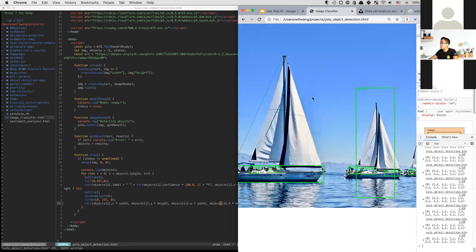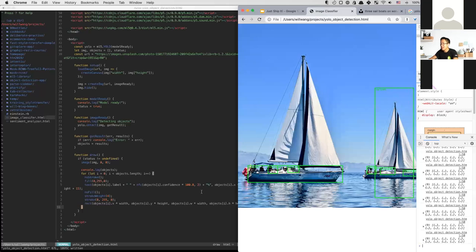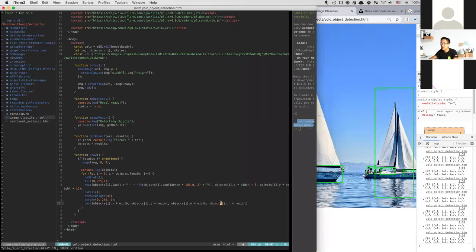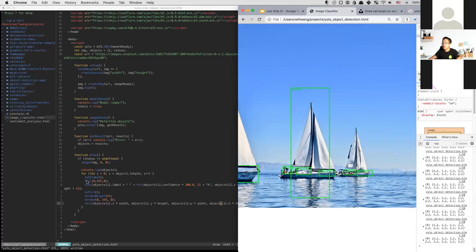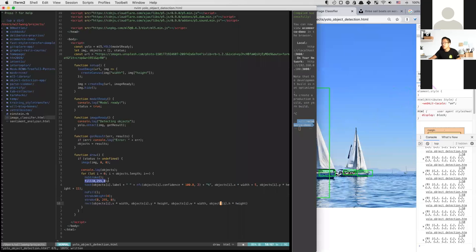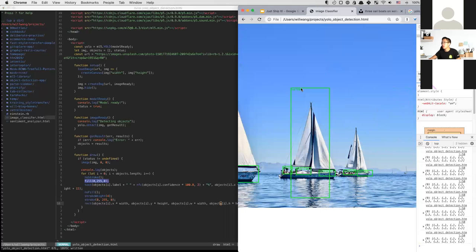So YOLO object detection did not fail me. There was a small syntax error. I missed the S on this variable. So pretty straightforward. Again, we set the fill, the stroke to fill green. So we're just gonna draw a bounding box on the YOLO prediction.